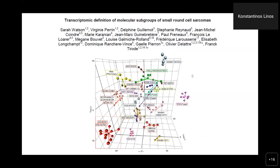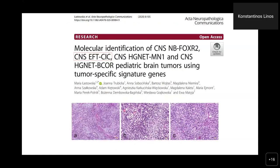And this is the picture that you see here. It's a t-distributed stochastic neighbor embedding analysis, t-SNE. You see here that all these tumors clustered together, whereas other tumors cluster differently. So that means they're the same entity and not something else. And of course, it gets expanded, and a lot of CIC rearranged sarcomas are seen in the central nervous system. We have some new fusions, and I'm pretty sure more will come in the future.